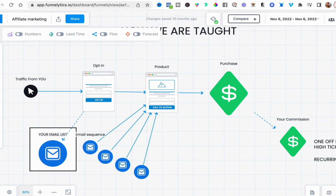Now, this is pretty much what everybody's teaching as far as how to accelerate that passive income. So you still get the traffic from you, but this time, instead of going straight to the product, we're doing what we call an opt-in. So we want to be able to give something away. You can go and find a fact sheet or something similar that's going to help people get results based on the program that they're trying for.